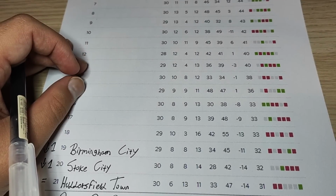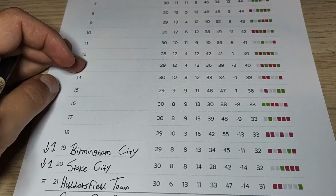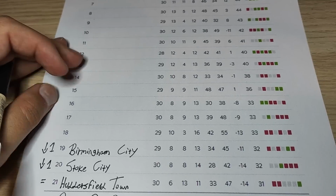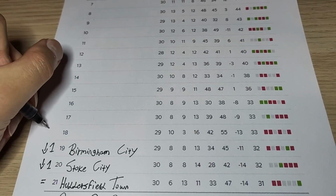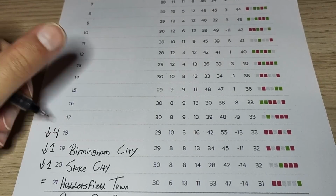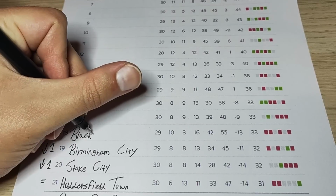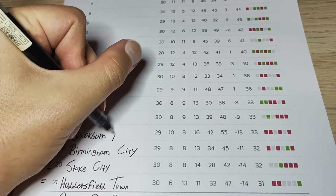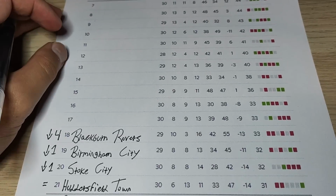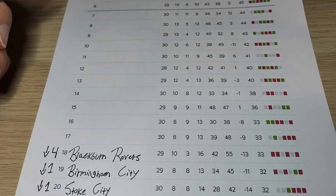Now this team seems to have fallen a decent bit. Hold on. 18th place. Wow, that's a big collapse from them. I had to scroll through a bit of my video. They fell 4 places. And that is the Blackburn Rovers. If there's any Blackburn Rovers fans, let me know what happened. 4 losses, 2 draws in the last 6. That is absolutely brutal for them.